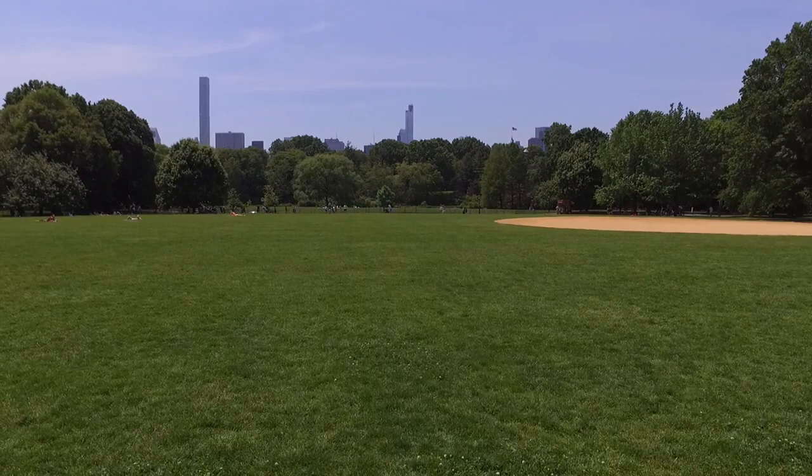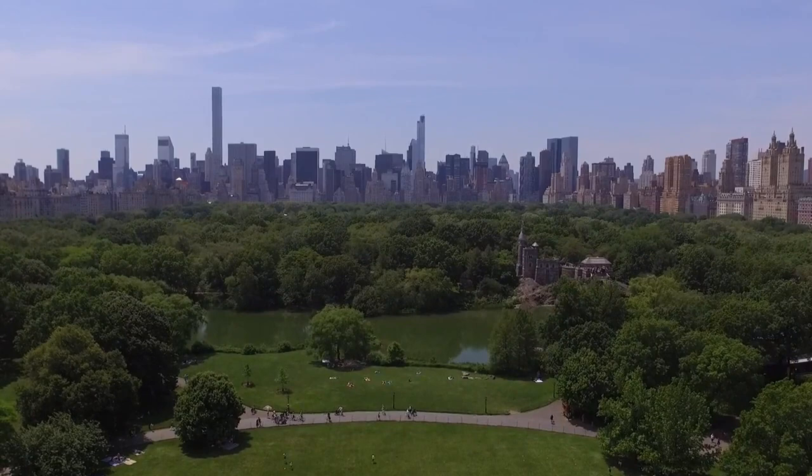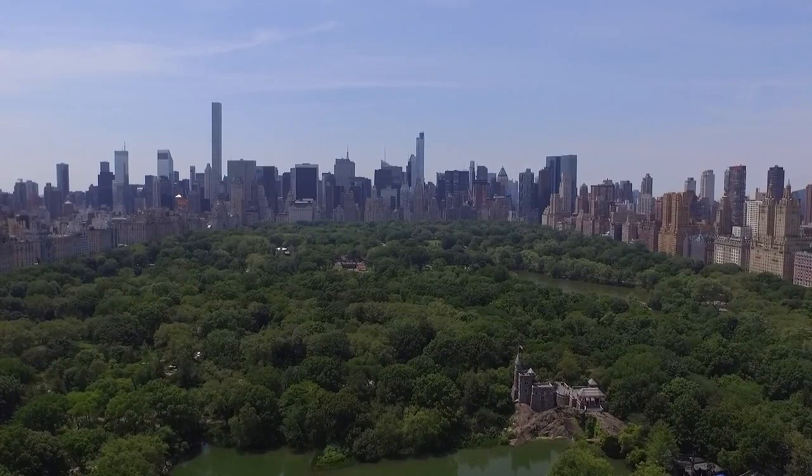Let's get started. Central Park is more than just a park, it's a sanctuary amidst the hustle and bustle of the city. Established in 1857, this 843-acre gem was designed by Frederick Law Olmsted and Calvert Vaux. Its carefully crafted landscapes offer a perfect balance between nature and urban life. With sprawling lawns, meandering paths, and serene lakes, it's no wonder this park is often called the lungs of New York City.